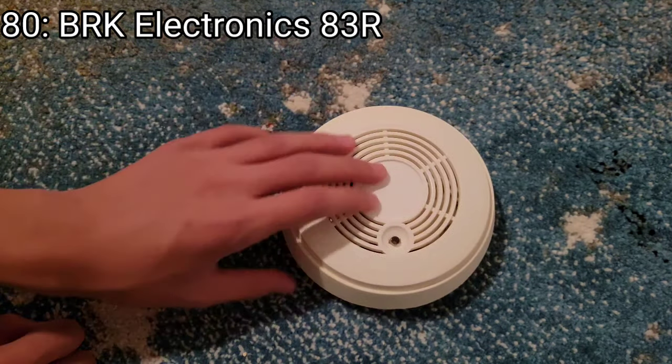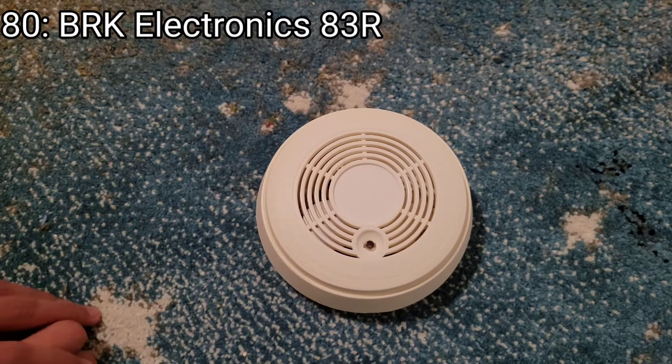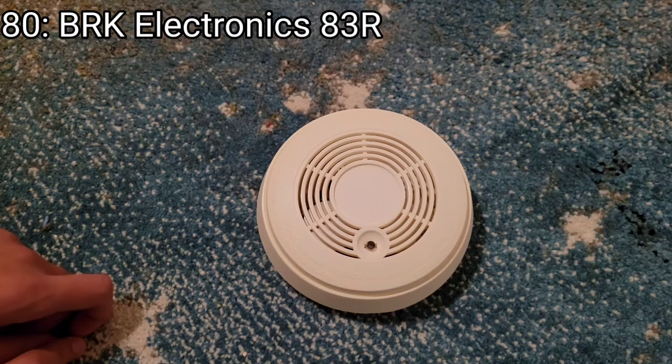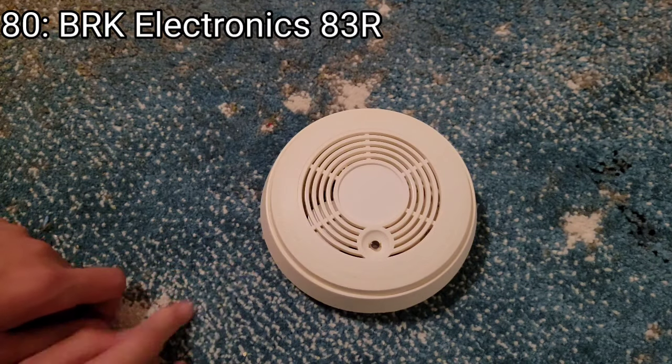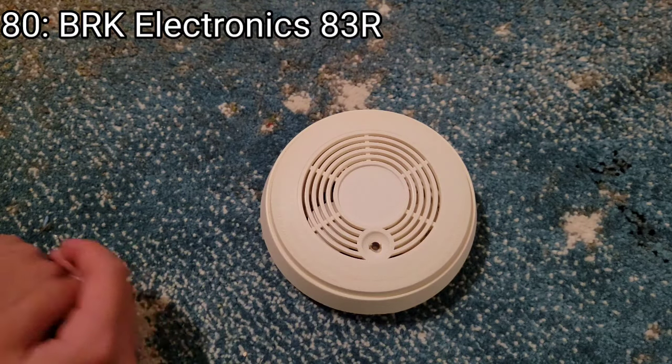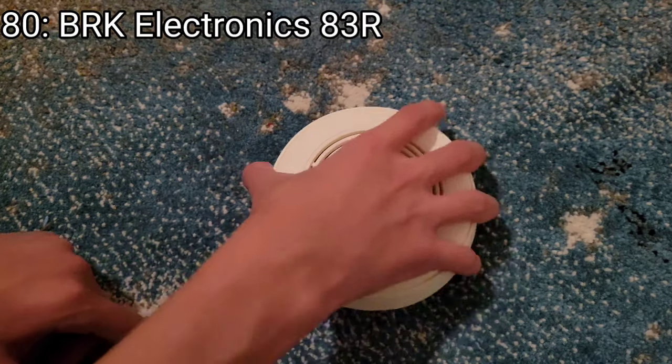Here we go. It's basically a Family Guard 888, except it has a different cover. That's really it. So, I believe this was made in the 1990s, if not the 2000s. Probably the 2000s because it's a newer model, but yeah.